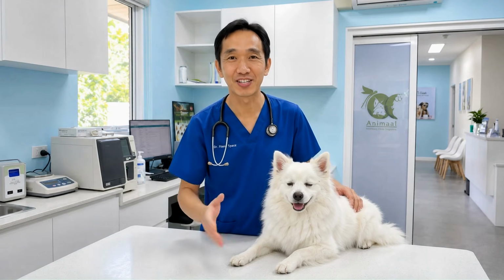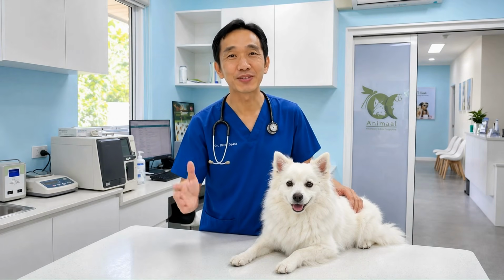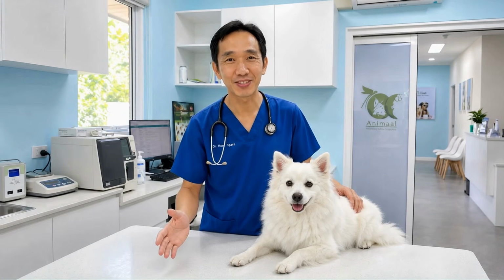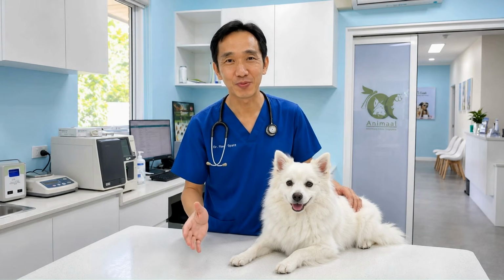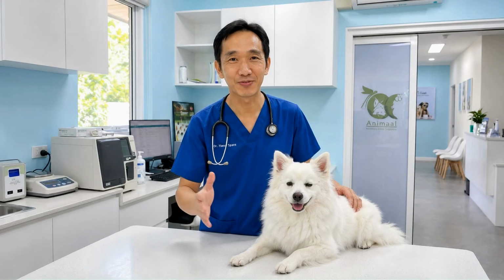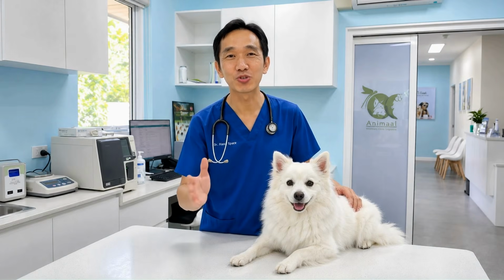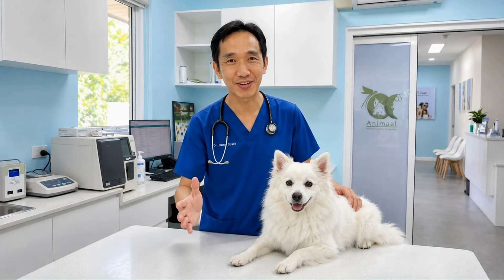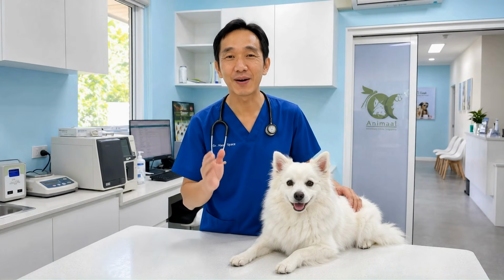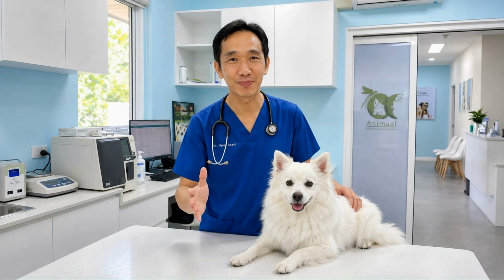I also want to briefly touch on the importance of not just assuming every cough is kennel cough, because there are actually several other conditions that can cause a similar sounding cough in dogs, and it's important your vet examines your dog properly, rather than just assuming based on the sound alone. Things like a collapsing trachea, which is more common in small and toy breeds and tends to cause a similar honking cough, but is actually a structural issue with the windpipe rather than an infection. Heart disease can also cause coughing in dogs, particularly a cough that's worse at night or after lying down. And this is a completely different underlying issue that needs a very different treatment approach.